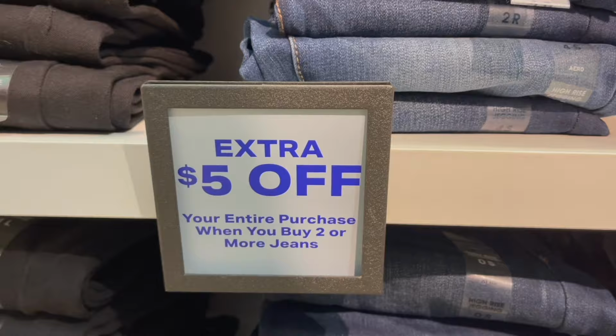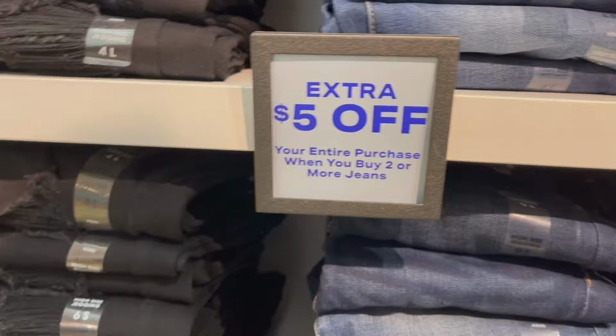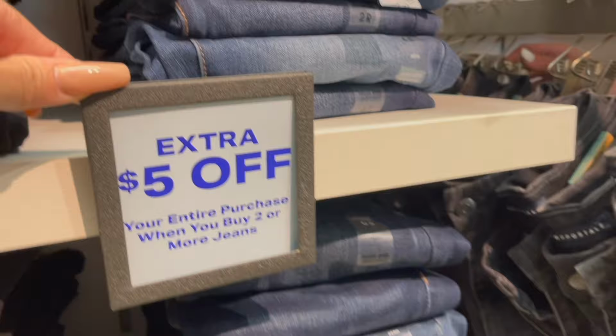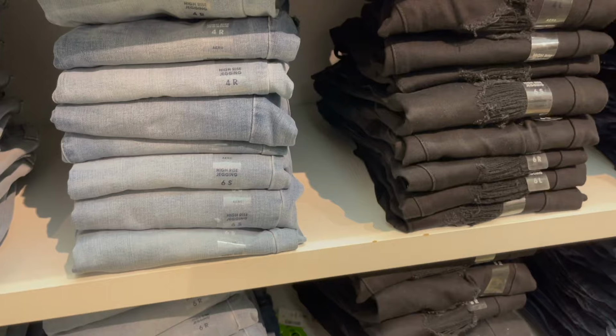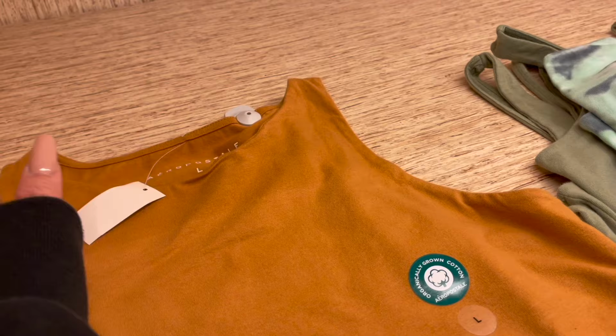So it's an extra $5 off when you buy two or more pairs of jeans. So is that for like every two pairs? Probably not. It's probably like the whole purchase, but that's still a good deal because they're already buy one, get one free. Good deal, good deal. Come to Aero, guys. This is the best deal. It's just trying to find the jeans that fit you right. I don't know, a lot of people, we all have different body shapes, so we all have to find jeans that fit our different body shapes.